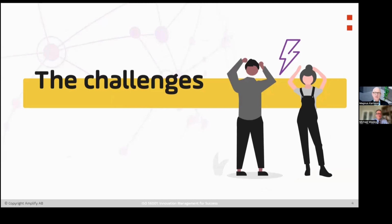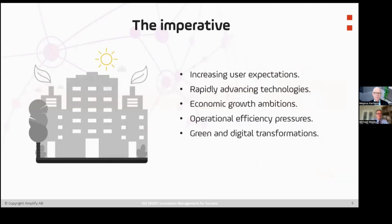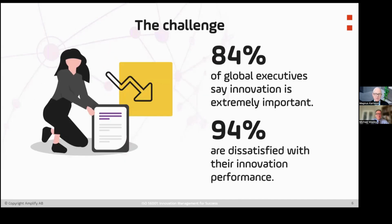Let me just start by talking about some of the challenges that we are facing within the discipline at this point. First of all, there is no doubt about the need to innovate. The innovation imperative is everywhere, and it is relevant for any organization, large, small, public, private, and so on. User expectations are increasing. New technologies are continuously advancing. There are still economic growth ambitions everywhere, at every level, organizations and national levels. And there are pressures to deal with operational efficiency and the transformations that we see in digital, in green, around the climate, and so on. So we need to innovate more than ever in a lot of areas, and no organization can really escape this innovation imperative.